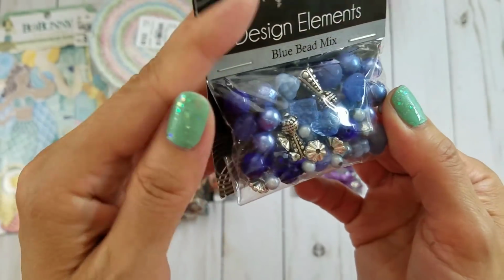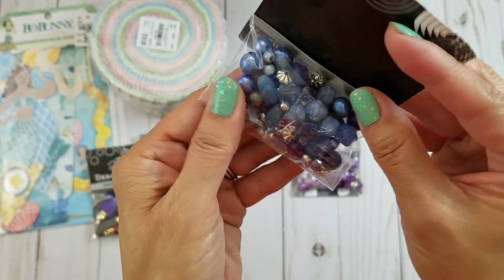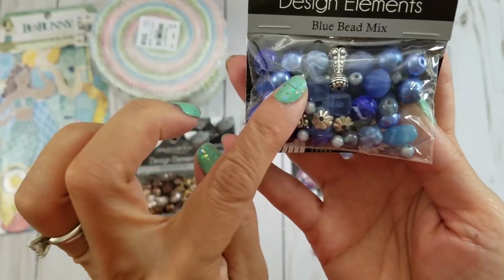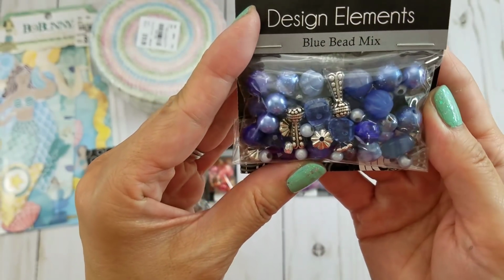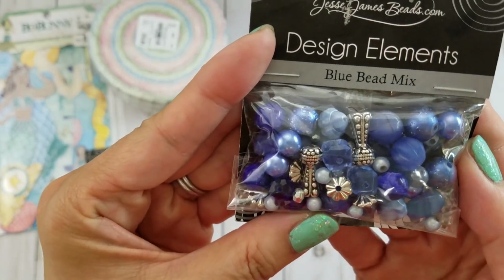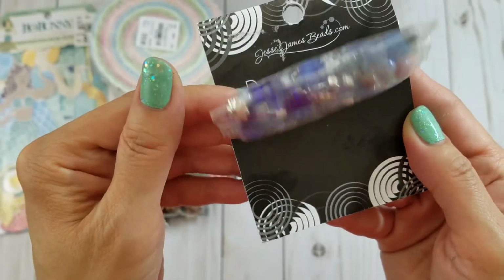You know, it's just fun for the summertime. I like to wear blue and nautical themed jewelry or charms, you know, to put on my purse. So I don't know. We'll see what I do with this one. I just thought they were really pretty.